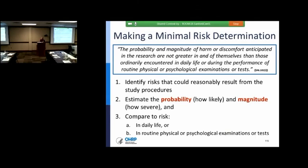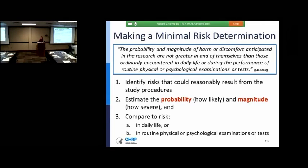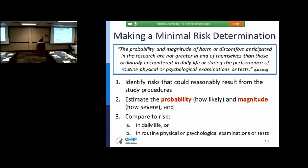All right. So, once you try to estimate the probability and magnitude of the risk, then you have to compare that risk to risk of daily life and these kinds of normal examinations. Okay. This is obviously a very murky, fuzzy thing that IRBs have to do, but this is the process of making a minimal risk determination. Okay. So you have to think about those risks and try to assess amongst yourselves whether you feel like it's above minimal risk.